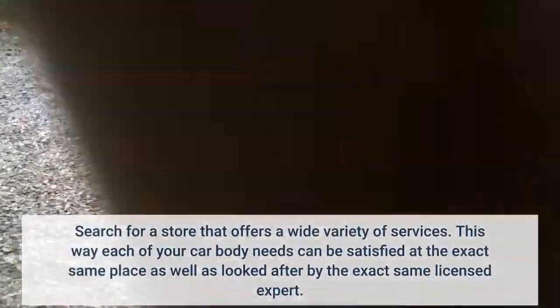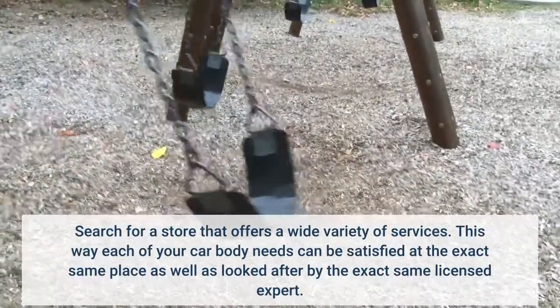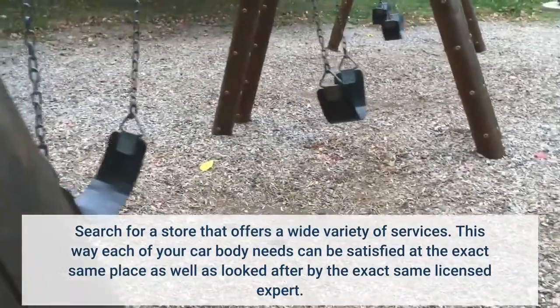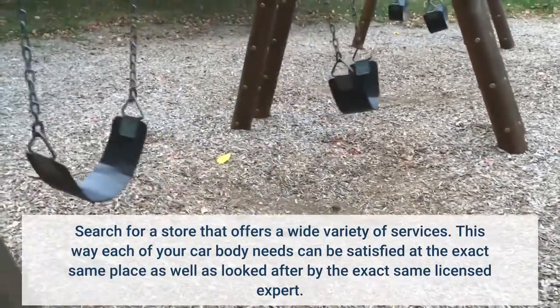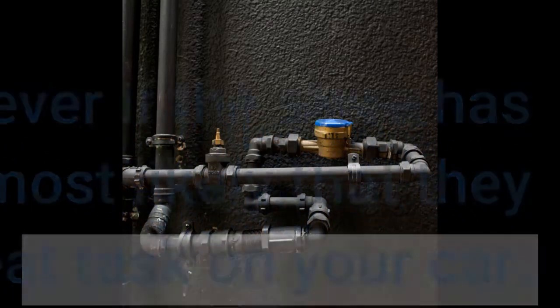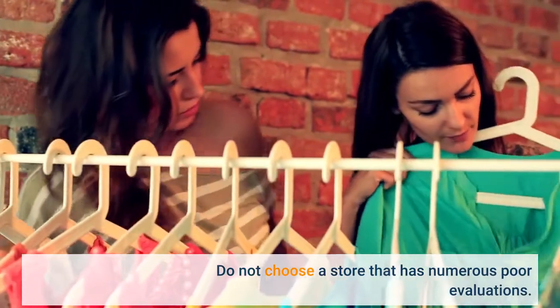Look for a shop that offers a wide variety of services. This way each of your car body needs can be met at the same place as well as looked after by the same certified professional. This is not a single indicator, however, if a shop has been around for a long time, it is likely that they are trusted and should do a great job on your car. Do not choose a shop that has many poor reviews.